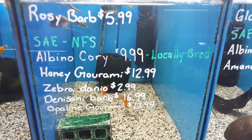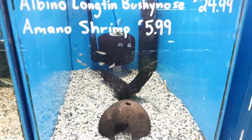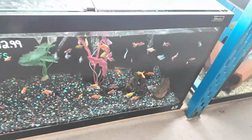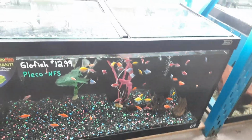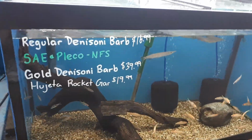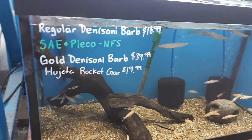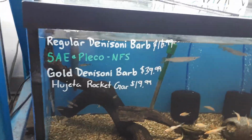A little bit of a mixed bag of some trade-ins here, looking for new homes. We've got some glow light danios and a mono shrimp in stock. We do have some glowfish ready to go. We've got blue, purple, the orange, as well as the red. There may be a couple of the lighter pink in there. Back after a long gap, some Denisoni barbs in a smaller size, as well as gold Denisonis. We do also have a couple of the rocket gars. These aren't the giants, these are the ones that stay a nice, reasonable size.